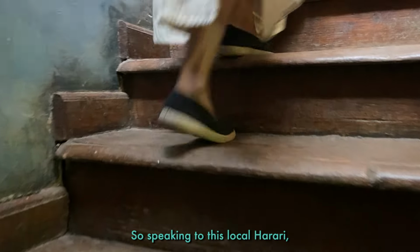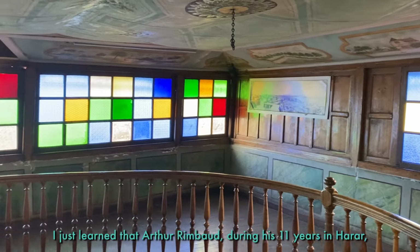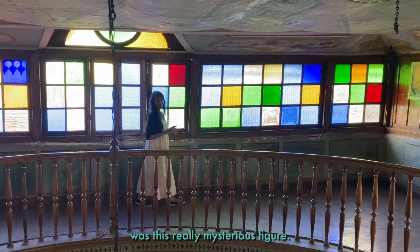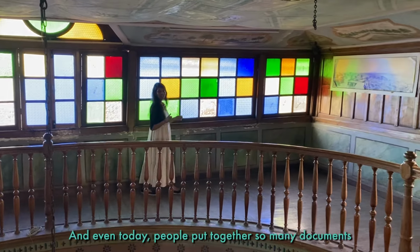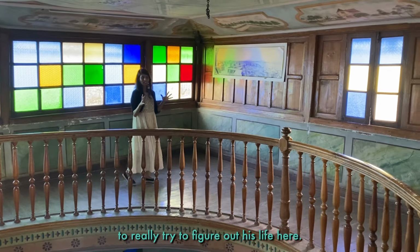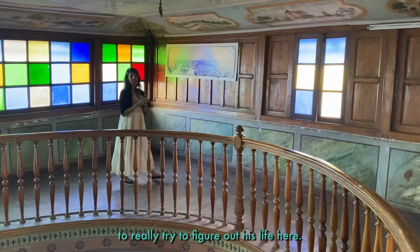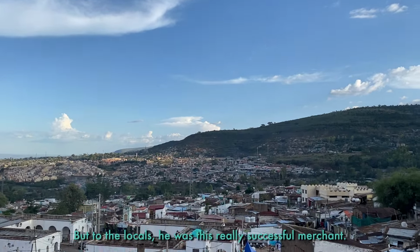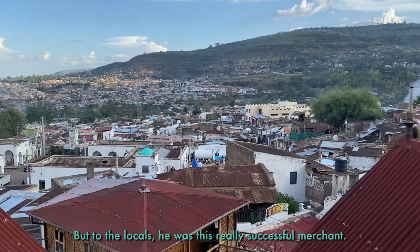So speaking to this local Harari, I just learned that Arthur Rimbaud during his 11 years in Harar was this really mysterious figure. And even today, people put together so many documents to really try to figure out his life here. And he was not known as a literary figure at all, but to the locals, he was this really successful merchant.